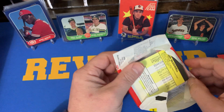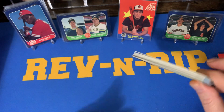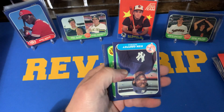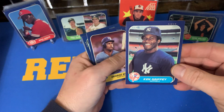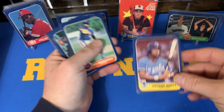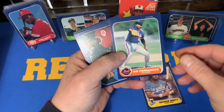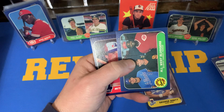Might be a little left or right, but it's hard to tell on those cards. No border, might be a good thing. Ken Griffey Senior here. And George Brett. That's a very nice centered card. Sid Fernandez. Set that off the side there.